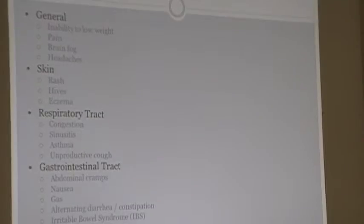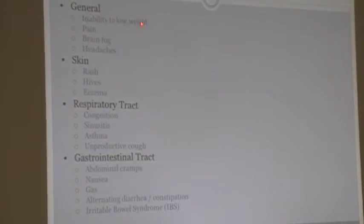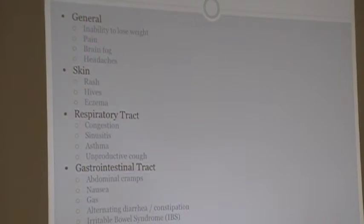Some of the symptoms of food intolerance are a lot of the same ones. Here are some that are different though. The inability to lose weight. Pain. I've had patients go off foods that are a trigger for them and their pain decreases. Brain fog, because of the effect on the nervous system.